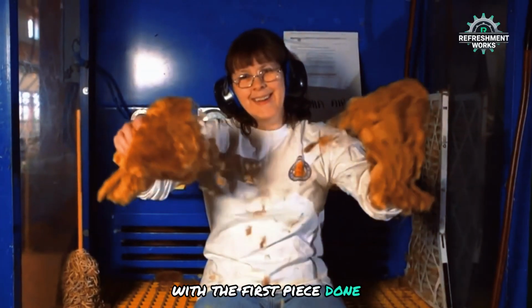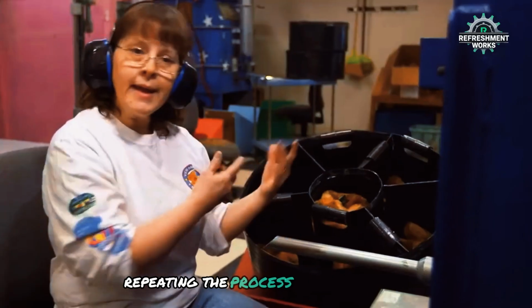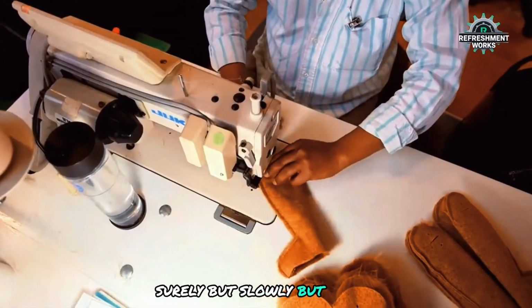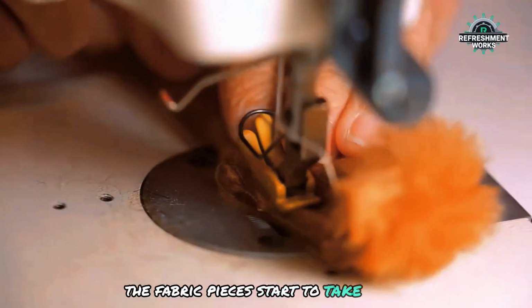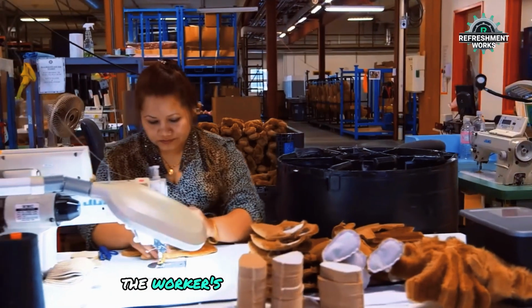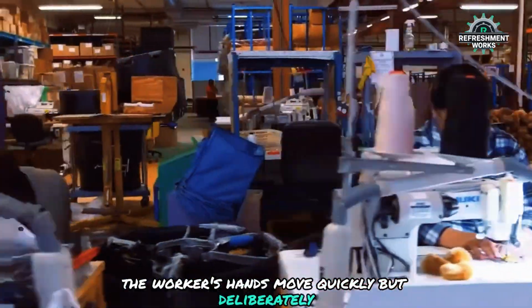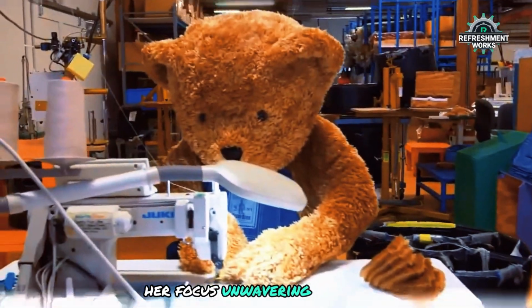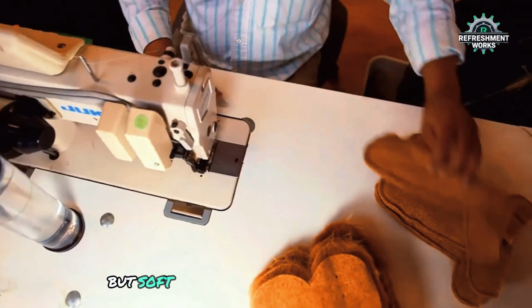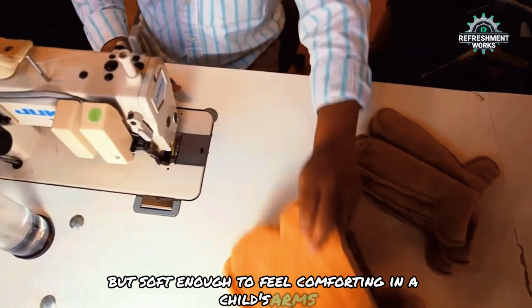With the first piece done, she moves on to the next, repeating the process with the same level of care. Slowly but surely, the fabric pieces start to take shape, flat pieces transformed by meticulous care. The worker's hands move quickly but deliberately. Her focus is unwavering. The seams have to be sturdy enough to handle years of play, but soft enough to feel comforting in a child's arms.